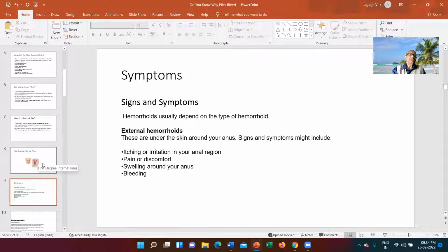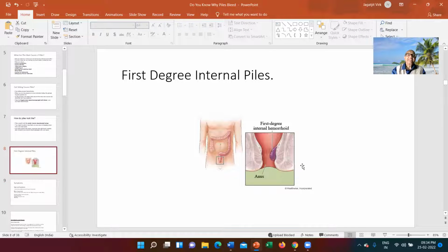Because when I show you the external, this is the part inside the skin. Here inside the skin, the veins will be engorged and give you that appearance.